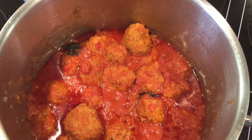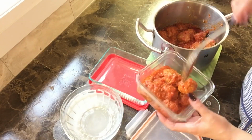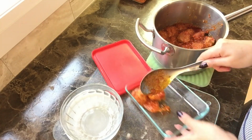For my meatballs, I used airtight containers, so I put the right amount that I thought would be perfect for a lunch or a dinner into the little container. Now, the easy thing about this is they can be put into the microwave. You can thaw them out on the stovetop again in a little pot, or you can put them in the oven.